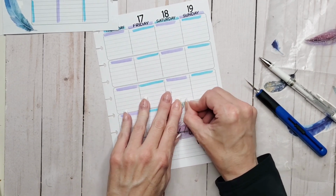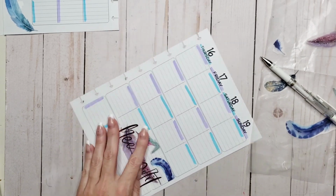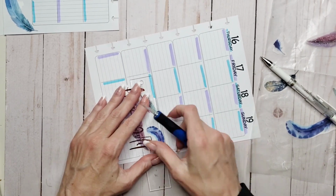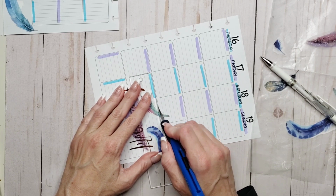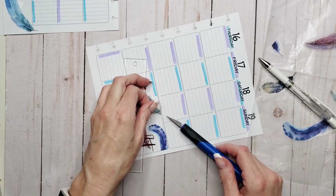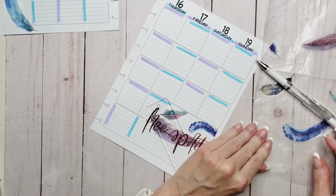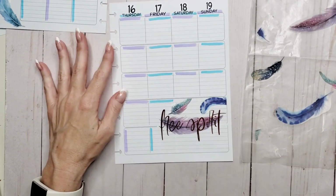Let's get an idea on how that looks. Yeah, let's do that. All right, let's do that. Cut that guy off at the line. Perfect. Perfecto. Okay, let's put the cap on that before it dries out a bit.